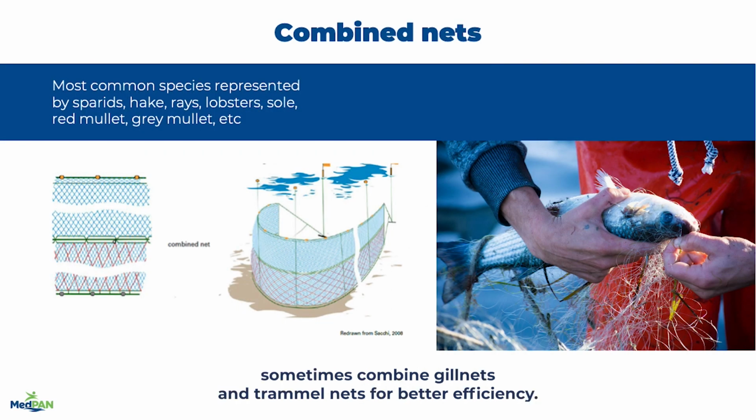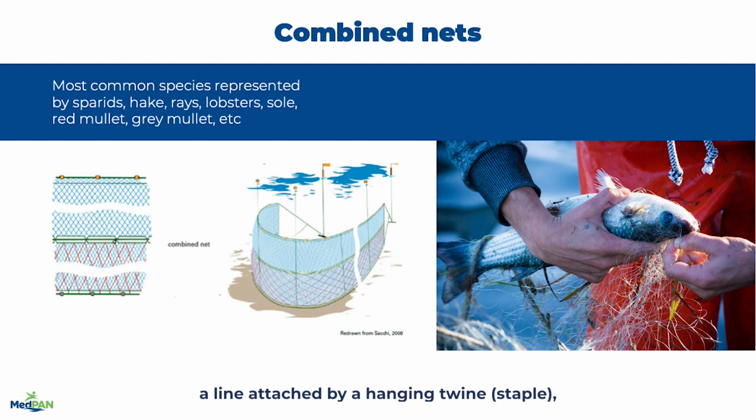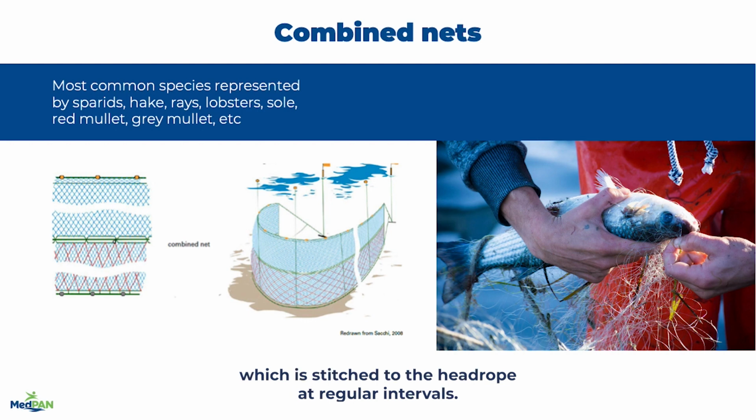Mediterranean fisheries sometimes combine gill nets and trammel nets for better efficiency. This hybrid design features trammel nets with gill nets on top. The webbing hangs from the headline to the bottom line, attached by a hanging twine staple, which is stitched to the head rope at regular intervals. This method effectively targets species like sparids, hake, rays, lobsters, sole, and mullets.